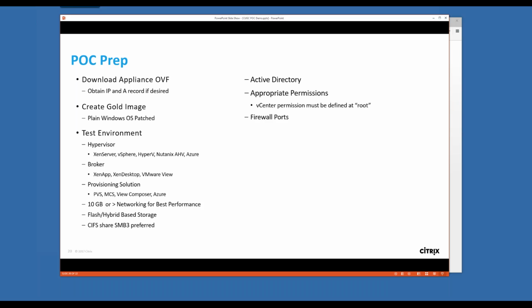Okay. You do need a CIFS share. SMB3 is preferred. In production, I would highly recommend SMB3 because of the performance benefits you're going to get from that. You want an Active Directory. You need some appropriate permissions for the accounts that we're going to use, and you need to have firewall ports open. So if it's a lab and everything's open, great. If not, there's a published list of the ports that you need open between different pieces of the product.